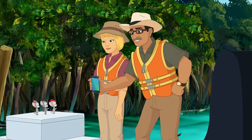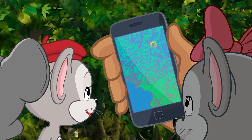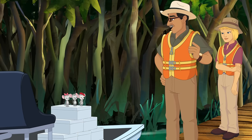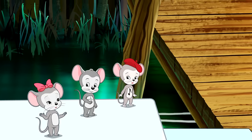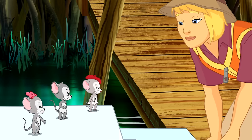See that blinking light? That's a panther. It's wearing a tracking device that tells us where it is. Is it okay? That's what we need to find out. It hasn't moved in about a week. And since there are only about 100 panthers left in the Everglades, each one is precious. That's not very many. And if they go away forever, they'll become extinct.